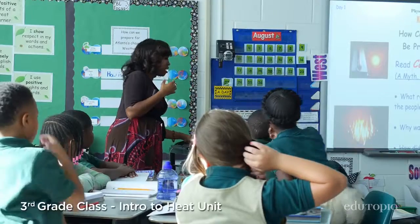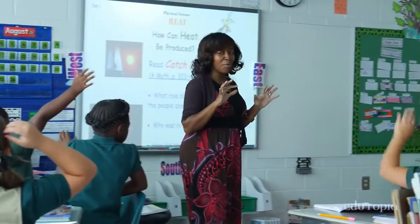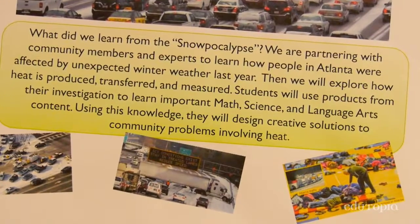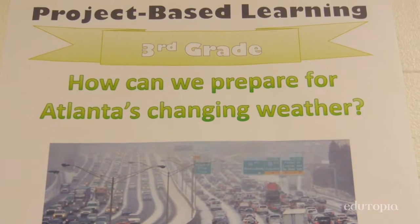A big standard in third grade is teaching about heat. We wanted to see if students could figure out a problem within their community that they could solve using heat. We immediately thought of a snowpocalypse. Heat played an important role, whether it was related to the weather or how Atlantans coped. There was just coldness and snow and ice, and so heat plays a really good part to keep us warm. We eventually arrived at the question of how can we better prepare for Atlanta's changing weather. We went in this direction because we knew that it affected a lot of their families, it affected our school.